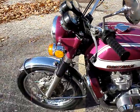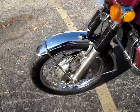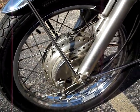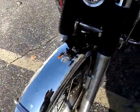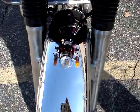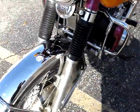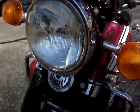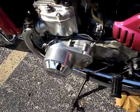This has all the correct '72 J model parts on it, such as the four leading shoe front brake, the original '72 wide fender, headlight with the squared off bottom, the correct engine side covers.